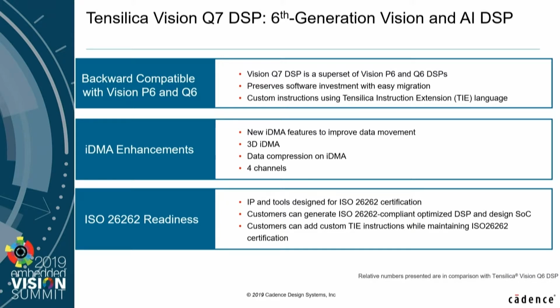Now, till now, I've been talking about computational performance, but when you're doing imaging and AI, there's a lot of data movement going on. You're moving large data from the image sensor to the DDR memory to the local memory of our processor. And for that, we offer an integrated DMA. And we have improved the integrated DMA by providing a 3D IDMA. We have also added data compression on IDMA and 4 channels on the DMA.